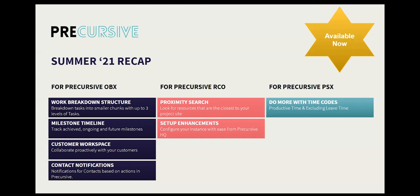Looking at proximity search, that just unlocks completely new ways to improve resource management and resource assignment when your team is working on customer site or traveling for projects. So everything is available from today, with the customer workspace template coming in the next few weeks.